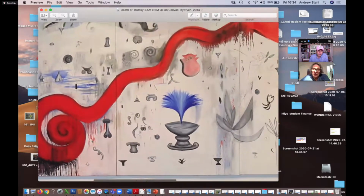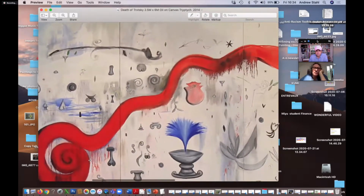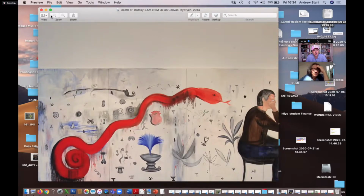Intriguing. These are oil paintings, are they? I guess, yeah. It is a very big one. It must be huge. About 20 foot wide. Were you always painting in this style with the little thoughts coming into the picture, or did it evolve over time? It's evolved, yeah.